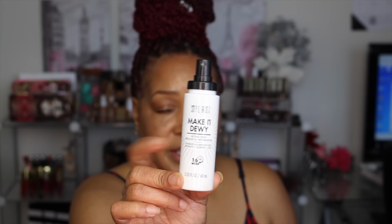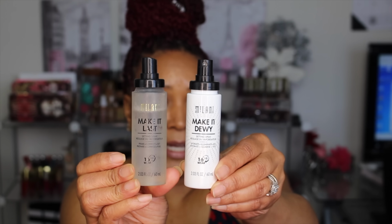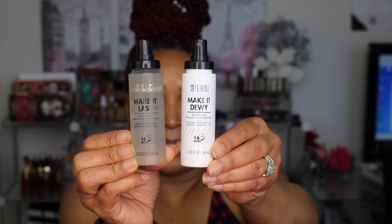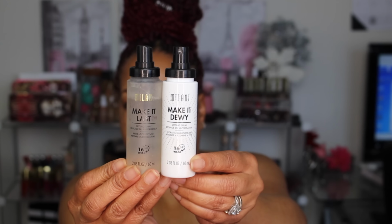Last but not least, a setting spray. Once you have completed your look, you want to go in with a setting spray just to dissolve some of the powder that you may have applied on your face. It just makes everything set beautifully. This is what I like by Milani. Now, this is Make It Dewy because I have dry skin. If you have oily skin, then you can use this one. It's Make It Last, and it is for matte. It says Make It Last setting spray, prime and set, and this is for oily skin. So we have 2 settings, one for dry and one for oily. I have you covered if you have oily skin.